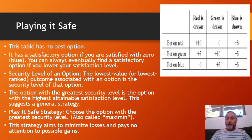And you could apply that strategy to any game, any decision. So this is generally somebody that's risk averse that wants to minimize their losses, and they're not so worried about making money, right? They're not worried about making the most money. They're worried about not losing money, or at least losing as little as possible.